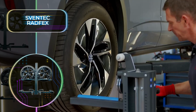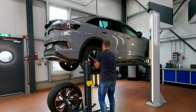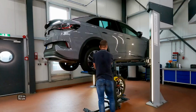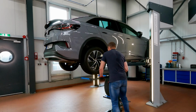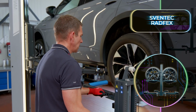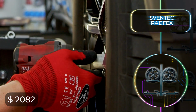Take the SVENTEC RADFEX as an example of how technology is being used to do the things we shouldn't have to. This mechanical lift operates without needing any compressed air, electricity, or batteries, and it's also nice and small, at only 27.5 inches or 70 centimeters in width, so you can use it basically anywhere you need to at any given moment. If all this is not compelling enough to sway you, maybe the fact that it can be used as a storage rack thanks to its reliable built-in locking mechanism will, and hopefully the $2,082 price tag won't send you running for the first alternative.